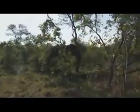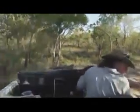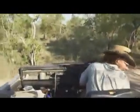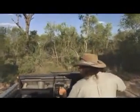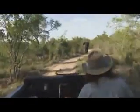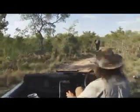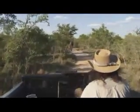Okay, our best bet is to turn around rather than try and reverse. We'll follow him. Looks like he's quite determined to get down to the water. Look at this gait. I love it when an elephant gets close to the water and they start this swinging gait. It's incredible. Almost running.